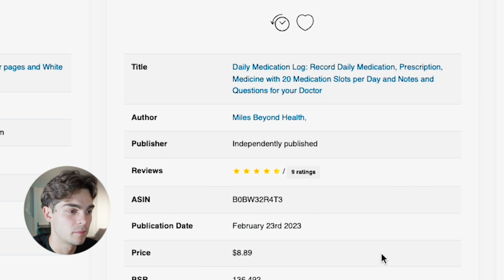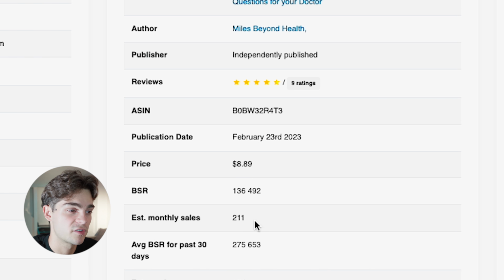So as you can see, this one was published in February 2023. It sells for $9, and they're selling about 211 a month. That's $1,900 in revenue coming in consistently every single month, just from putting in like 10 minutes to create these books.